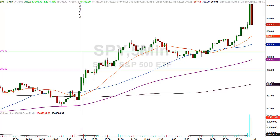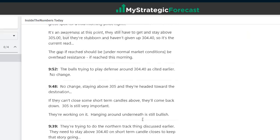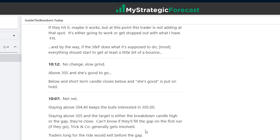Where were they going? 306.40. Went higher, but they came back to where? 306.40. Let's continue moving along. That was basically the deal of the morning session. Then they went into that chop shop formation. You'll see here we talk about filling the gap. We were all over the gap, but not filling it, missing it by a few pennies doesn't matter.